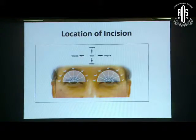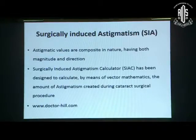Now, incision location basically is understood by this diagram. If you are making a temporal incision in the right eye, it is 180 degrees, and if it's in the left eye, it is 0 degrees. And surgically induced astigmatism is the astigmatism that is caused by the incision and the manipulation through the incision. So it has both power as well as the meridian, the vector. So it has to be calculated based on this software that is available.